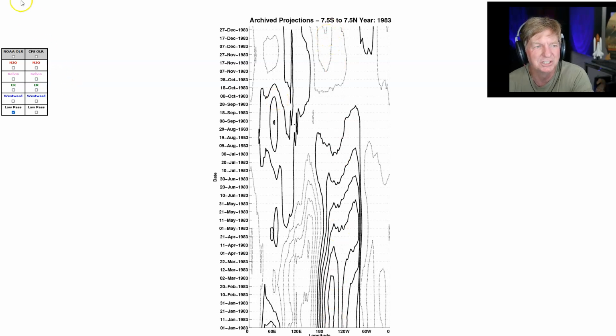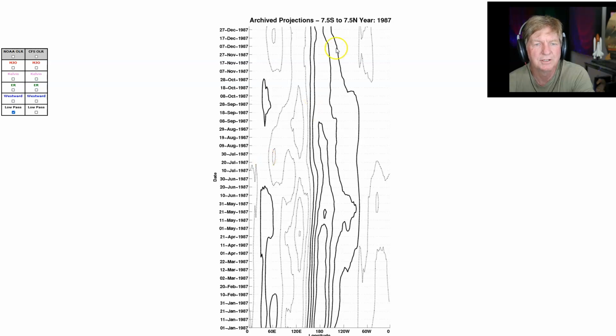So a big shift. Let's look at a couple more. Now here's 1987, another El Nino year, the core of the low pressure bias right smack over the date line and holding there. Not working its way. Yeah, it has some contours pushing into the East Pacific, but the core of it right over the date line with the high pressure bias at 120 east, the exact opposite again of today.